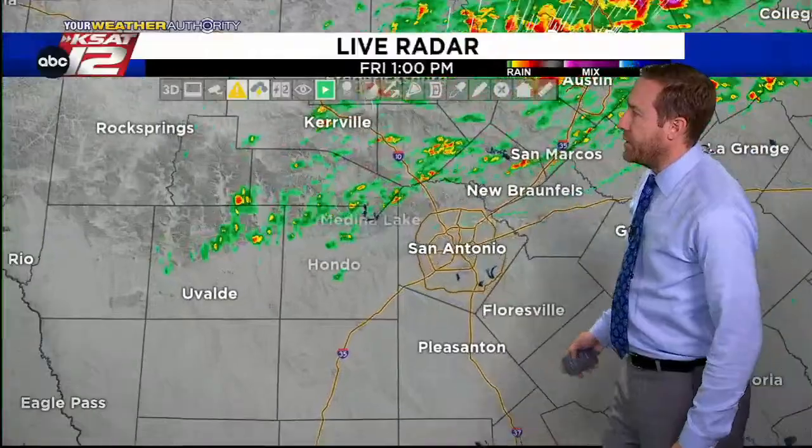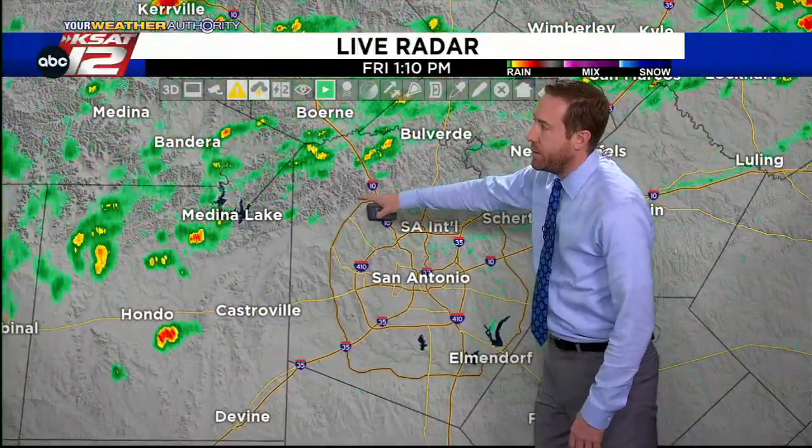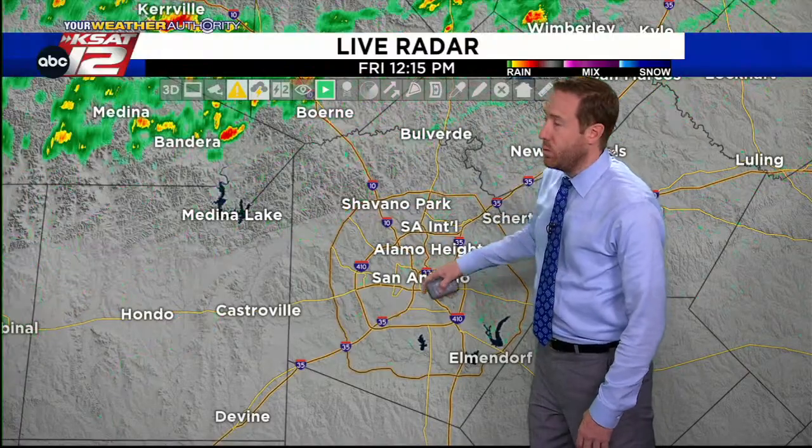So let's get back to the live radar, and we can look at a few things here. First off, let's check in where the front is, and notice we're starting to get some development with some of these downpours, and that's what we thought might happen.